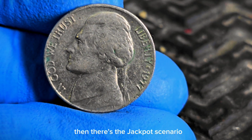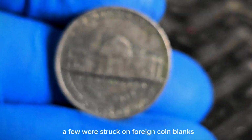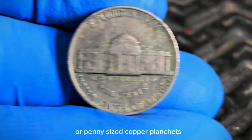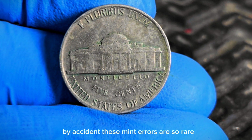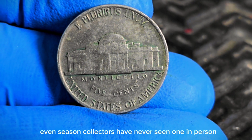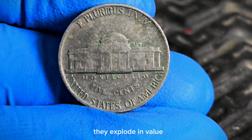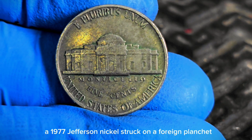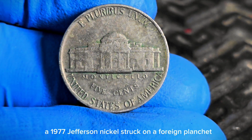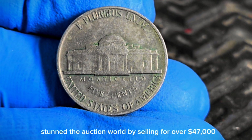Then there's the jackpot scenario, when a 1977 nickel was struck on the wrong planchet. Believe it or not, a few were struck on foreign coin blanks or penny-sized copper planchets by accident. These mint errors are so rare even seasoned collectors have never seen one in person. But when they appear at auction, they explode in value. One such error coin, a 1977 Jefferson nickel struck on a foreign planchet, stunned the auction world by selling for over $47,000.